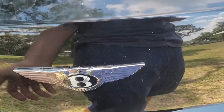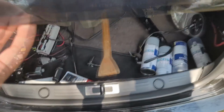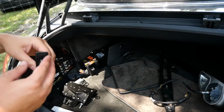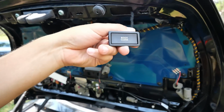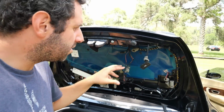Whoa, that felt interesting. I could feel it. There we go. You got it? Oh, look at that. Oh, hell yeah. What the heck? Look, it's wanting to close on me right now. Yeah, no thanks. There's all our stuff. We found it. See this switch right here? Yes, this is the only thing I think that could make this thing be silly, but you see what that says? Boot closed. So let's see. We press it.